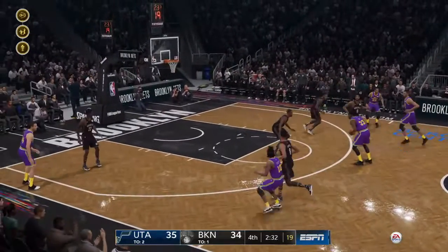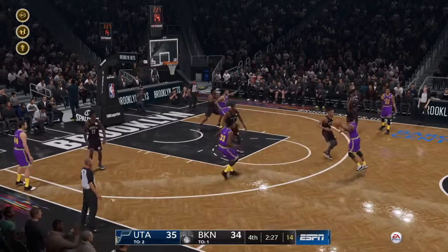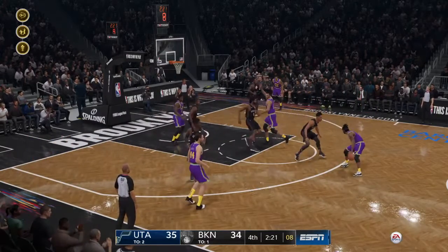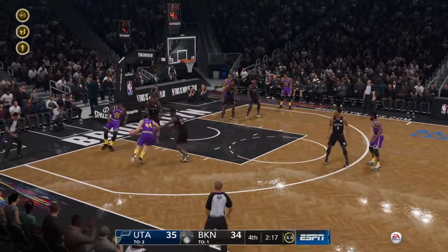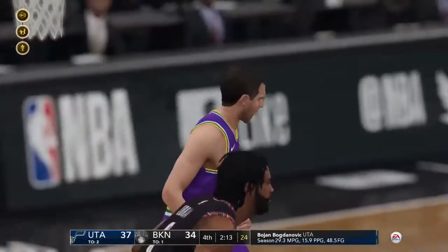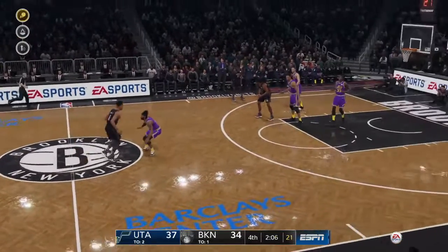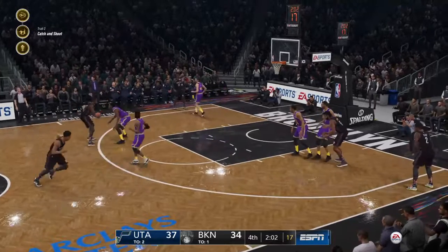Conley into the front court, looking to make something happen. The Jazz with 4 on the shot clock. Count the basket. 2 more points in the paint. That might have been a little bit easier than expected there, considering the score. Dinwiddie with the basketball. His guys down 3 to Durant.